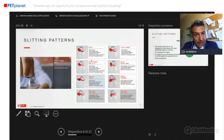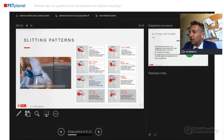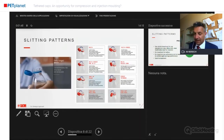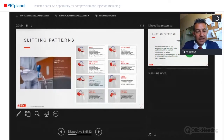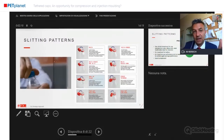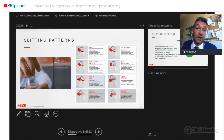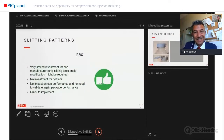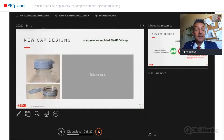And now we can see hopefully also the video of a delta hinge 30-37 millimeter cap. This type of cap is slightly short. It's a 26 millimeter. It's pretty new in the market. And the slitting pattern here has a fixed open position, and it is quite stable. We have been speaking before on this, and we have different solutions for existing caps designs, and the different solutions depend on the type of cap and the customer requirements. We have been speaking before on the pros of these slitting patterns. We have been deepening on the snap-on caps.